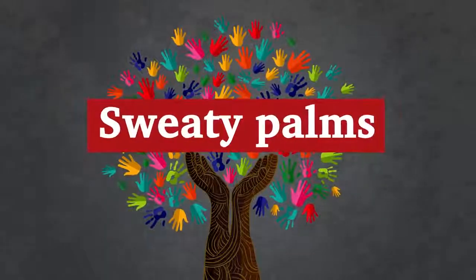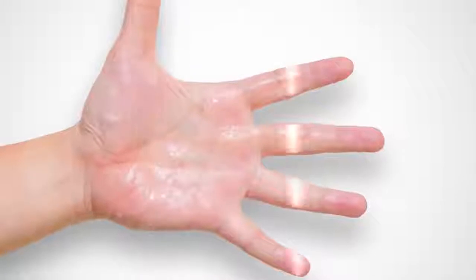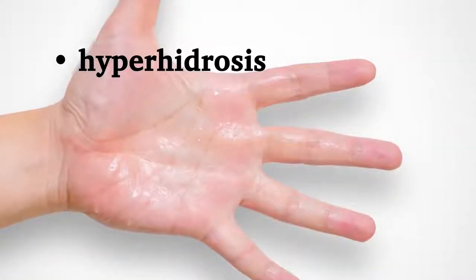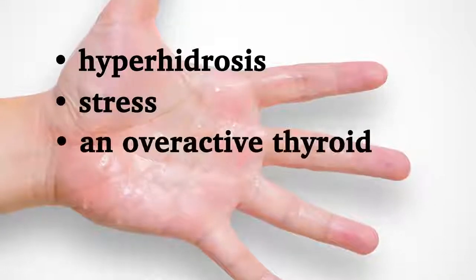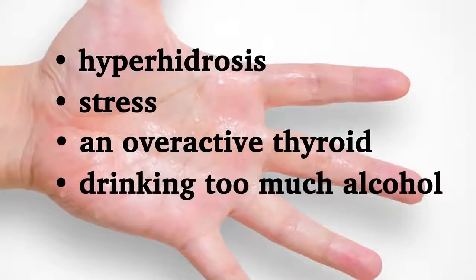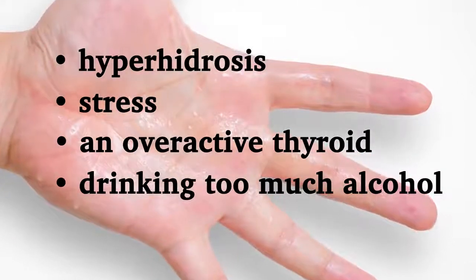Sweaty palms. There are several possible reasons for sweaty palms: hyperhidrosis or excessive sweating, which typically runs in the family; stress; an overactive thyroid that leads to excessive heating of the body. What is more, drinking too much alcohol can lead to having sweaty palms.